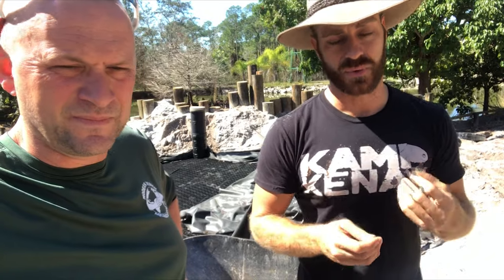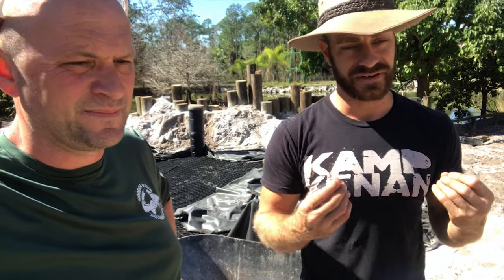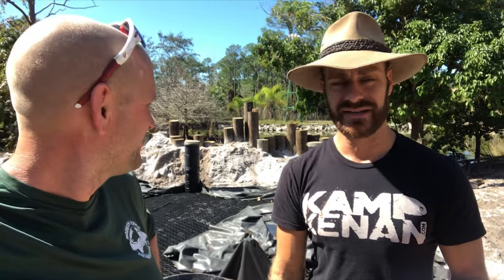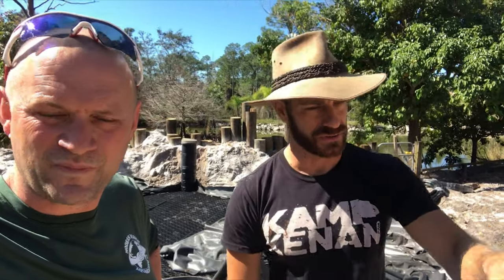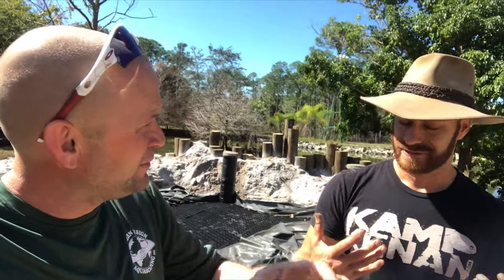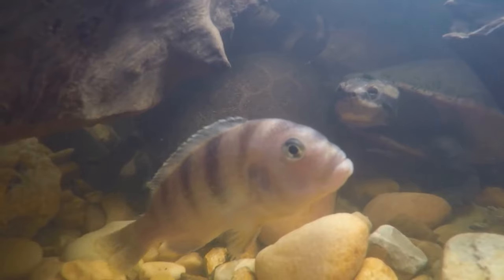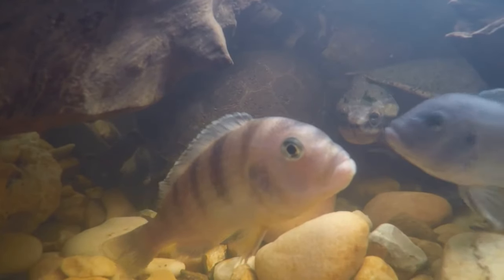But the next phase we thought would be to create a very natural underwater set. So Greg from Aquascape was like, you need a rec pond. I agreed. And so the pond is going to become an underwater Kamp Kenan set. We're going to bring different animals. So you're going to bring species in and out? Different species in. Yeah, there'll be a couple that live in here. We'll have some African cichlids, a few koi. That's cool. What we're going to do, man. I'm so thankful you're here.